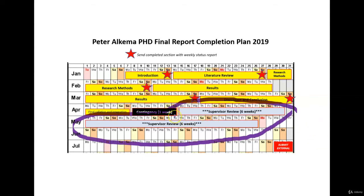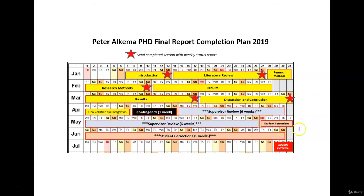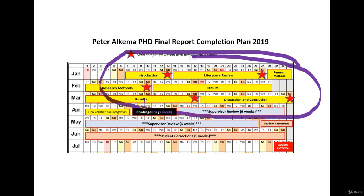After the contingency week in the middle of April, I then committed to send them through the whole thing, and we agreed that they would take 6 weeks to give me a first round of comments and feedback on the document. Also remember that, having had an intense 3 months or so, when that supervisor review period came along, that would be a bit of a break for me, and I would step away from my studies, just refresh.